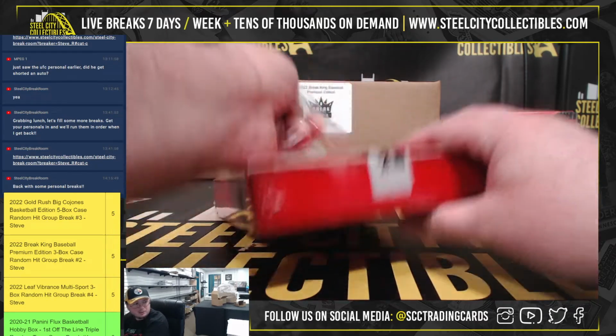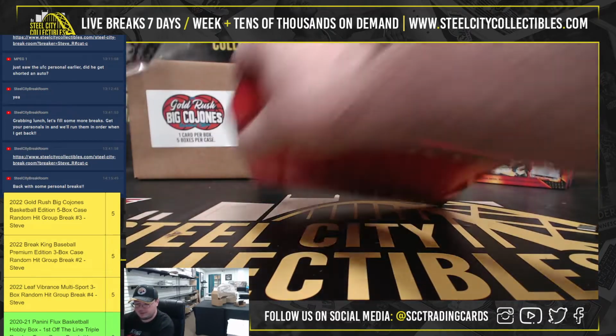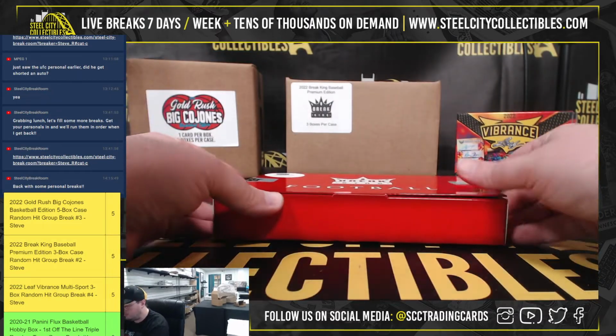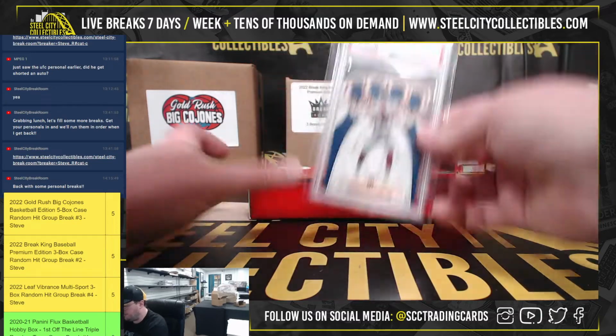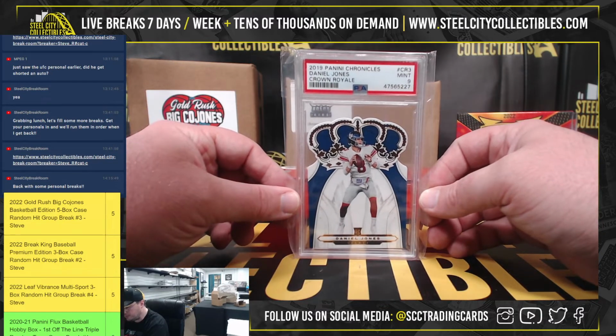Prism Select Black Gold. And I think he has rookie autographs and contenders. Not a whole lot. 2019 Chronicles Crown Royale Daniel Jones rookie, PSA 9.